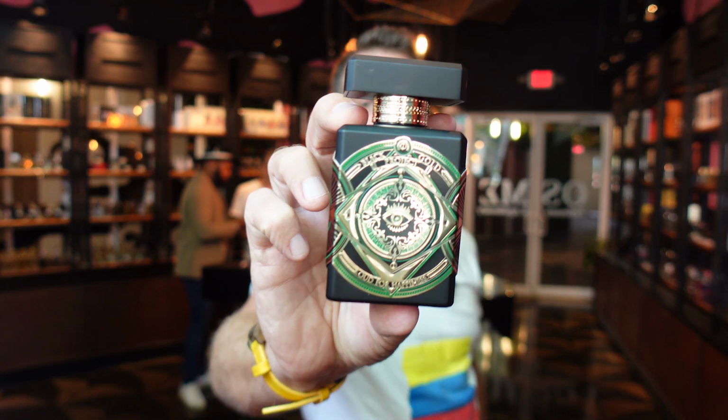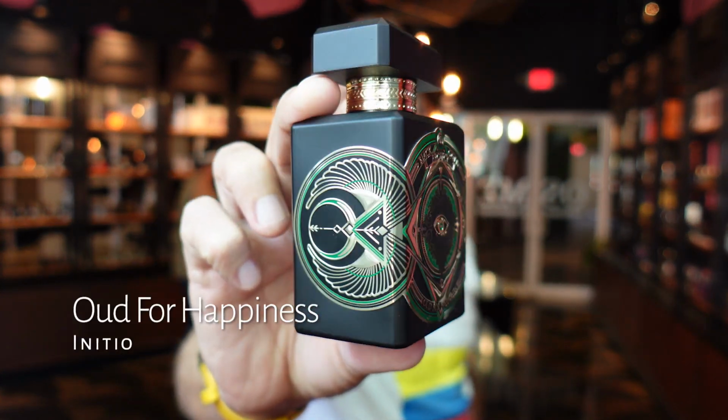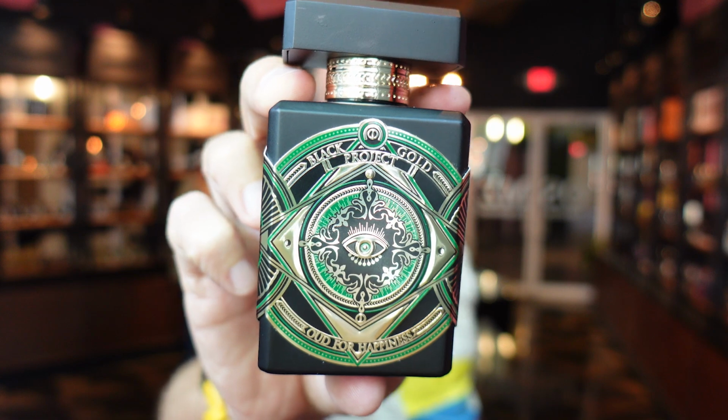And lastly, I'm going to go to the newest fragrance of the three. I've talked about this one in the past 6 months or so quite a bit. And that is, of course, Oud For Happiness from INITIO. Obviously, look at the green on the bottle. On the labeling around the gold leaf, you've got a lot of green here.